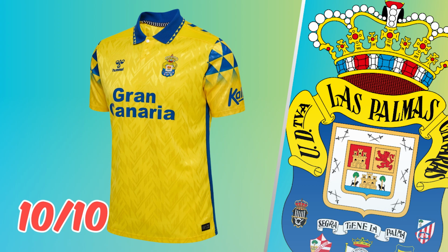Some people might hate it. I absolutely love it. This is giving off 80s, 90s, old school kits. That pattern in the background, the gradient on the arm sleeve. You can't tell me you don't feel like you've been transported back in time to times where kits were just incredible. I absolutely love it. If I could give it 11 out of 10, I would. But for the integrity of my marking, it's another 10 out of 10 for Las Palmas.